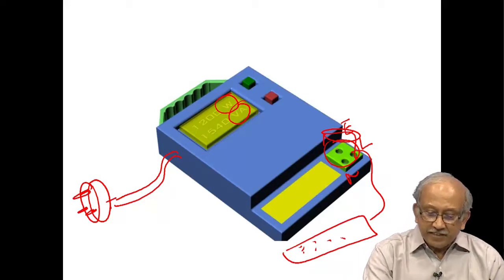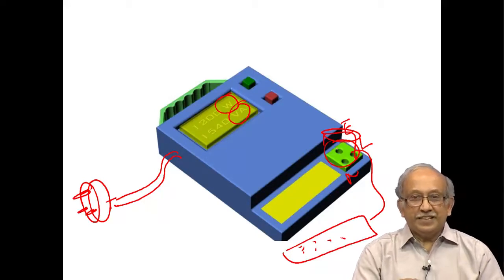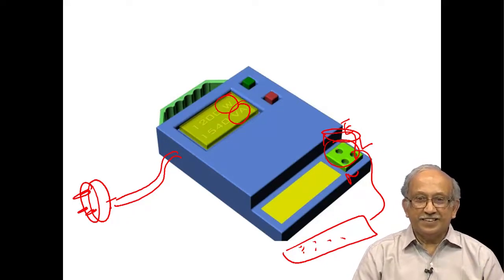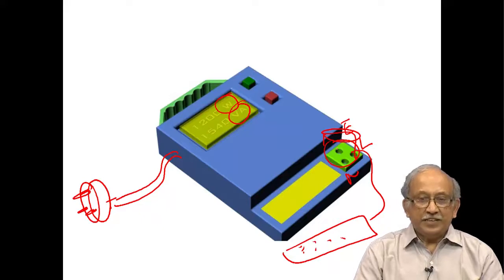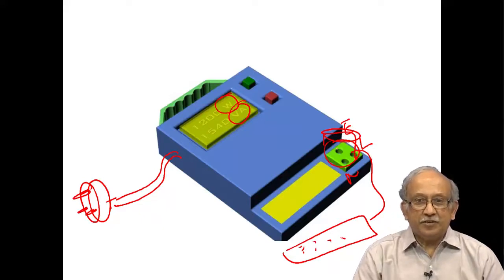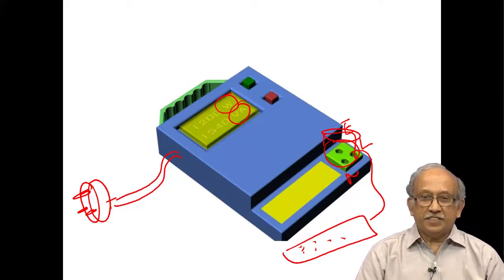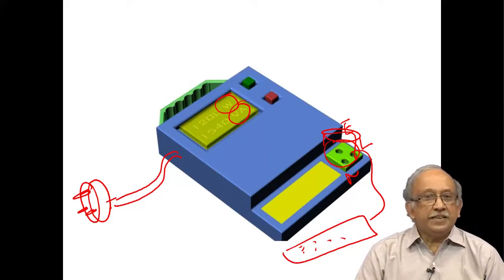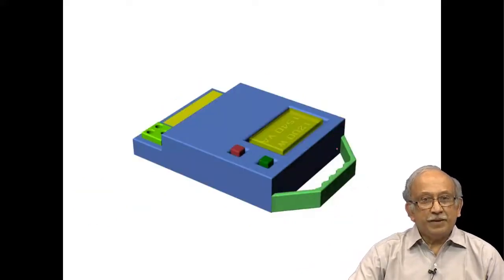So we have several features built into it, including whether you can hang it from somewhere and use it, or mount it permanently somewhere. Or imagine you are in retail, in an electrical shop, and they tell you, sir, this CFL takes only 10 watts. I take the CFL, plug it in here and check whether it is 10 watts or not. You see the back of it?